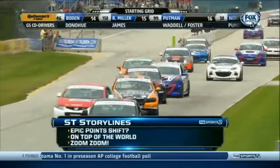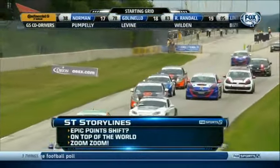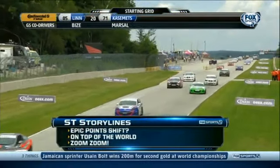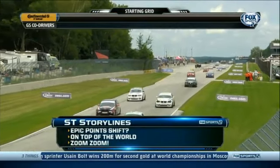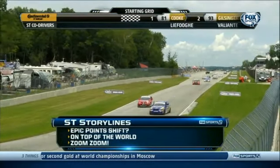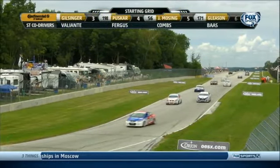On top of the world, we're talking about Bimmer World. Here driver Tyler Cook put the number 81 BMW on pole, looking for the first win of the season. And zoom, zoom, here comes Mazda, boys. 2 points separate Mazda from BMW in the Manufacturers' Championship. The top Mazdas qualified sixth. Unfortunately, two BMWs in front. With more on ST, let's get down to Chris Neville.